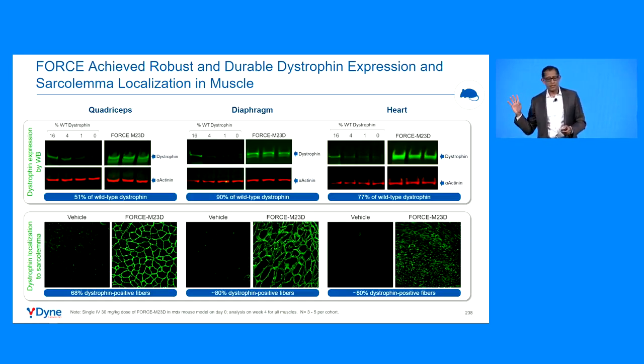Very quickly, our platform has been looked at in the MDX mouse model that you heard about, and we've been able to show very high levels of dystrophin expression, 90% in the diaphragm and 80% in the heart. And to date, other modalities have really just not been able to get there. That's why these next generation exon skipping treatments are so exciting, really being able to not just get into the skeletal muscle, but into these other muscles that are so involved in the morbidity and mortality.